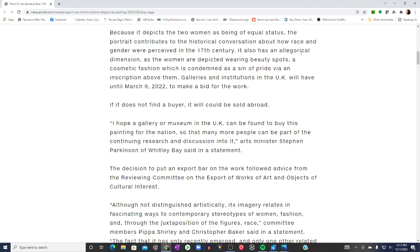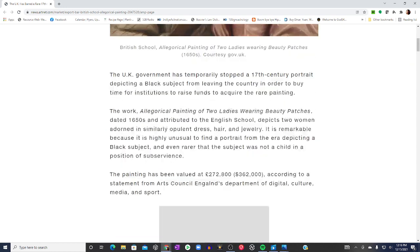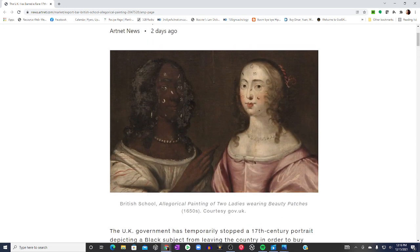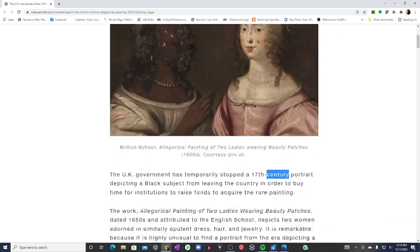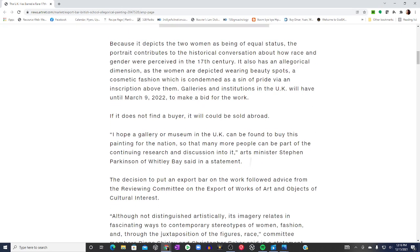It also has an allegorical dimension, as the women are depicted wearing beauty spots, a cosmetic fashion which is condemned as a sin of pride via an inscription above them. So let's go back and look at that. Okay, well, we don't see the whole thing. I don't see what's above them that's saying that's forbidden for them to have them beauty marks on them. All right.